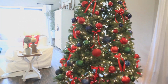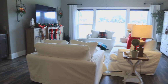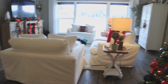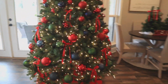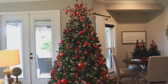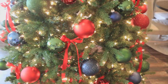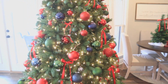Then we have the living room with the tree, and considering this wasn't what I envisioned, it turned out I think even better than what I had planned. Here is the main tree. This is a brand new tree this year. It's actually the biggest tree I've ever had. I think this is 8.5 feet. Navy green, red, and then what is new this year though are the little red ribbons.